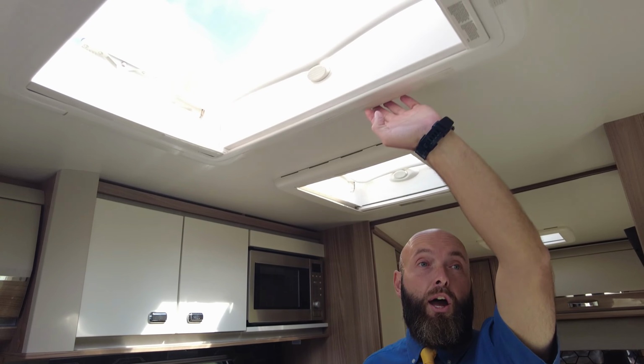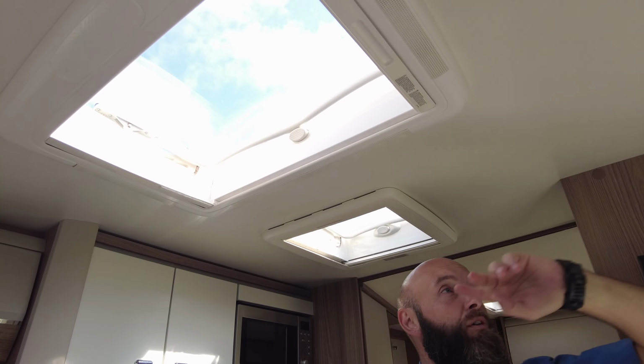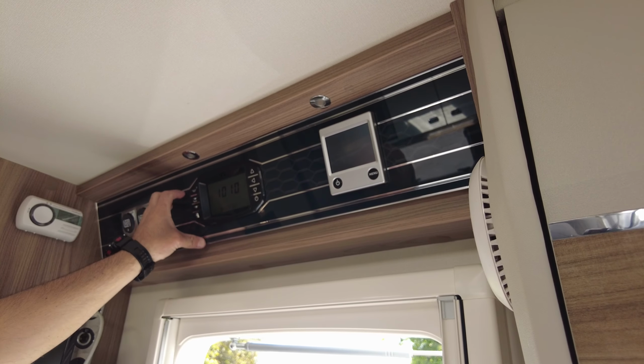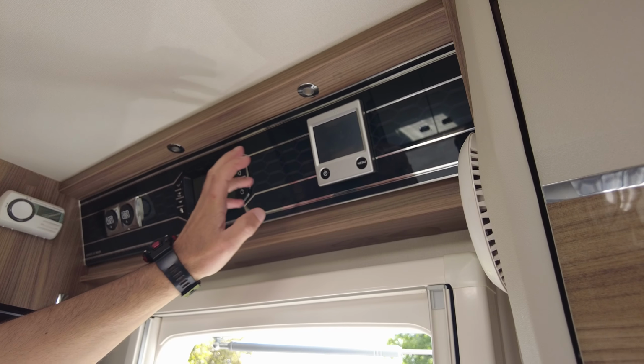Big opening skylight above my head. Before we move into the kitchen, let's just show you some controls. So you've got main power point up here, really easy, 8 buttons, it's a doddle.